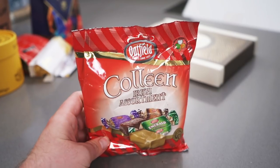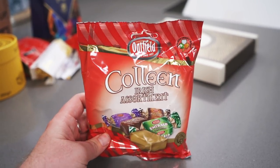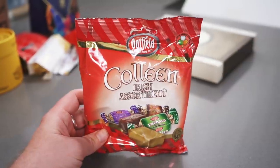Should we see about this Colleen woman? Yeah, go on then. Irish Assortment from Oakfield, sweet since 1927. Oakfield are one of the oldest and still independent sweet manufacturers left in Ireland today. They make a quality product that has stood the test of time.